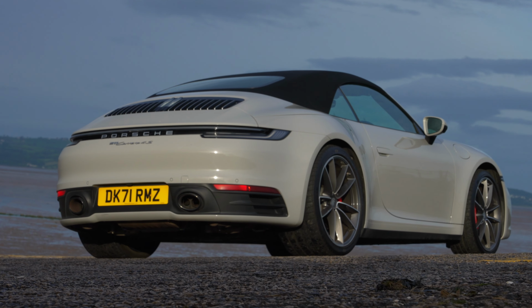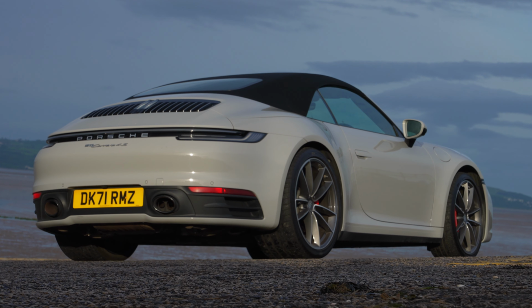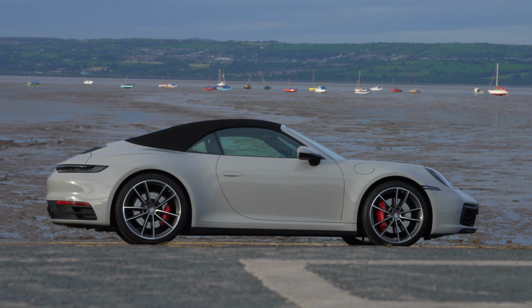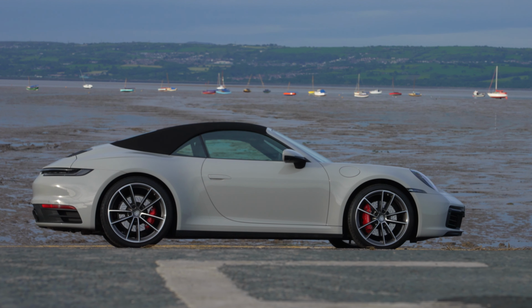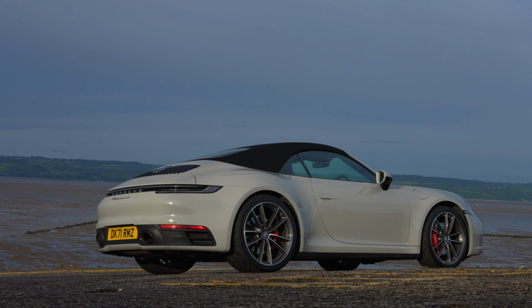In some ways, our 911 looks at its best with the roof raised. The top of the windscreen is so low and the window line so shallow that it looks as sleek and as low-slung as one of Porsche's Speedster models, while at the back the roof tapers seamlessly into the rear bodywork, giving this car the same profile as the coupe.